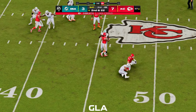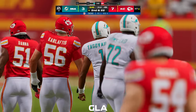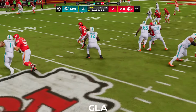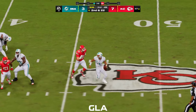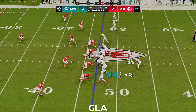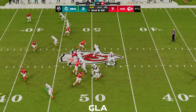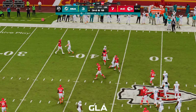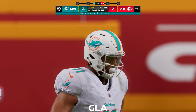Well, the pressure gets there, and Tua is going to be taken down. George Karloftis able to run him down for a loss of 12 that time. Okay, I'm not sure you could actually draw a better pass rush than that one right there. Nowhere to go outside. He had to keep backing up and backing up and backing up. Eventually dropped for a huge loss. Throwing on second and long. Tua. It'll go as a gain of 4. And they're going to be staring at a third and long here.